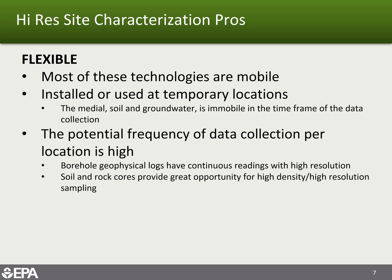It's very flexible. These technologies are very mobile. You can use them at temporary locations as opposed to a permanent monitoring well. And you get a really high density of data. Borehole geophysical logs have continuous readings. Soil and rock cores give you a very great density of data sampling to understand what's going on there.